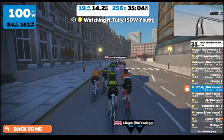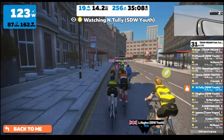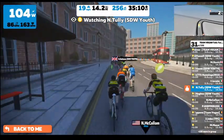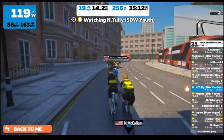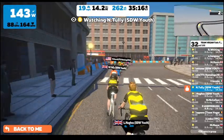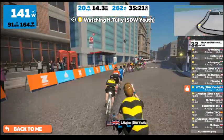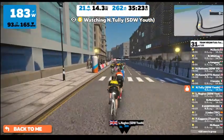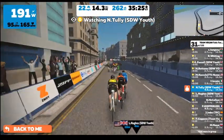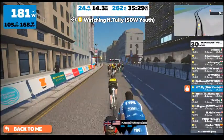Yep, and it looks like the gap to Jimbo has gone out to over a minute and 13 seconds now from Nathan Tully to Jimbo. Nathan, of course, needs 8 minutes, which is a tall task. He's got to bring back a lot of time here, but I think it's a possibility. And he's sitting just off the back of this main group here right now. As you said, Leo Hughes also up here as well. Henry Bottoms and Ollie Fussell, so all the SDW youth riders in the race.